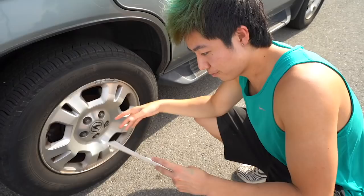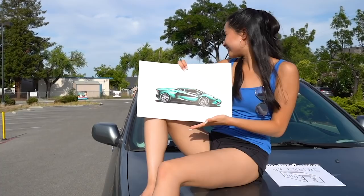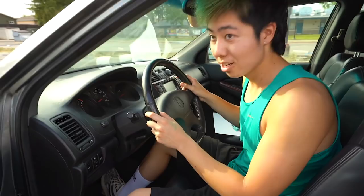Do you like the spoilers on these? There's even an antenna for signal in case we come across aliens. Very nice rims. I drew these rims, solid. Take a look inside. Fully automatic. Let's hear it. Whoa. Hear that engine? That's what a V8 engine sounds like.